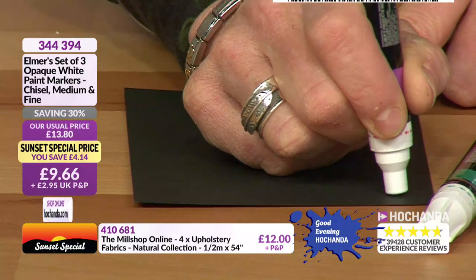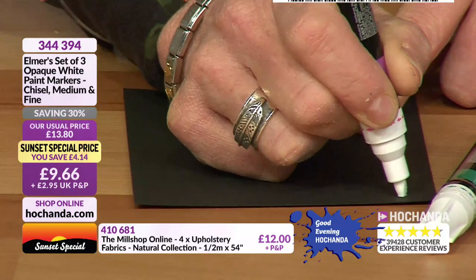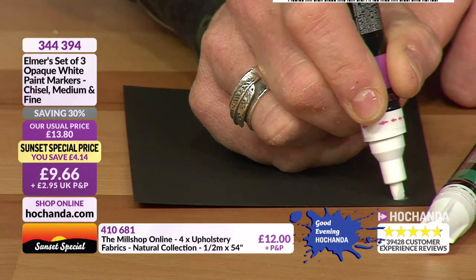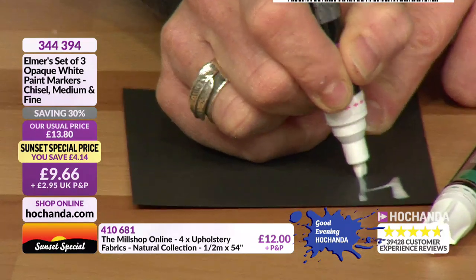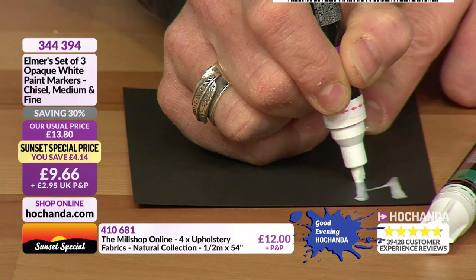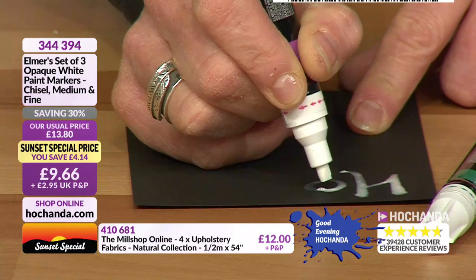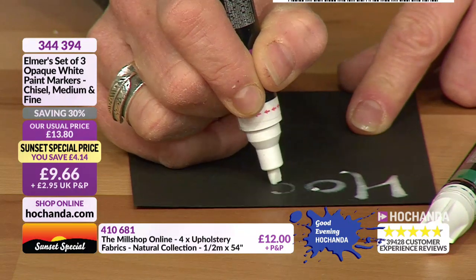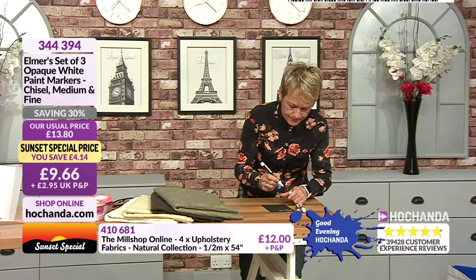Activate that. Once you start giving it a squeeze and a push, give it a bit of a shake, they will start activating. There you go. So you can see that's now starting. Another couple of pushes. And you can see you've got that beautiful flow that's coming out. I'll turn this around for you. You just need to give it a few more squeezes and then you can start to let that flow. So you've got the chisel, which again gives you that beautiful effect.